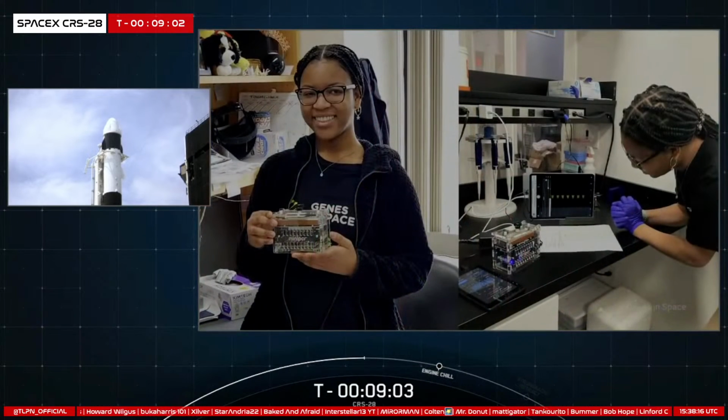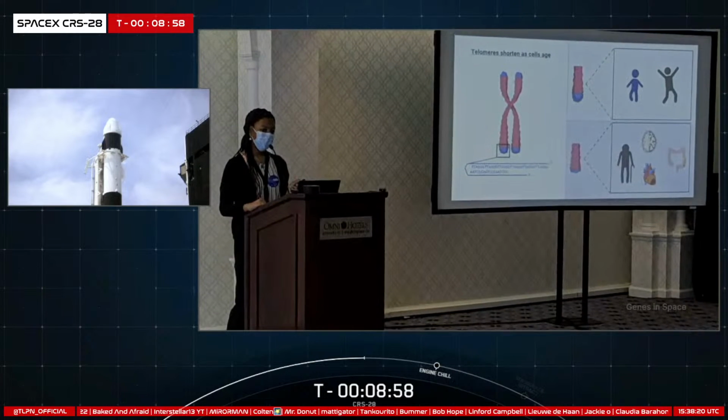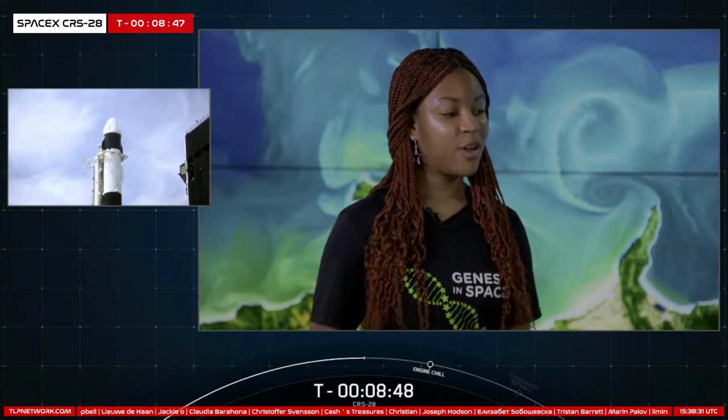Can you break down what is the Genes in Space 10 experiment? The experiment involved telomeres, and these are the repetitive sequences that cap the ends of our chromosomes. On Earth, telomeres normally shorten as we age, but for astronauts in space, they actually appear to get longer. And so with that, I developed an experiment to see if that process could be linked to the activity of stem cells. Now, in the development of that experiment, something really important was measuring telomere length.